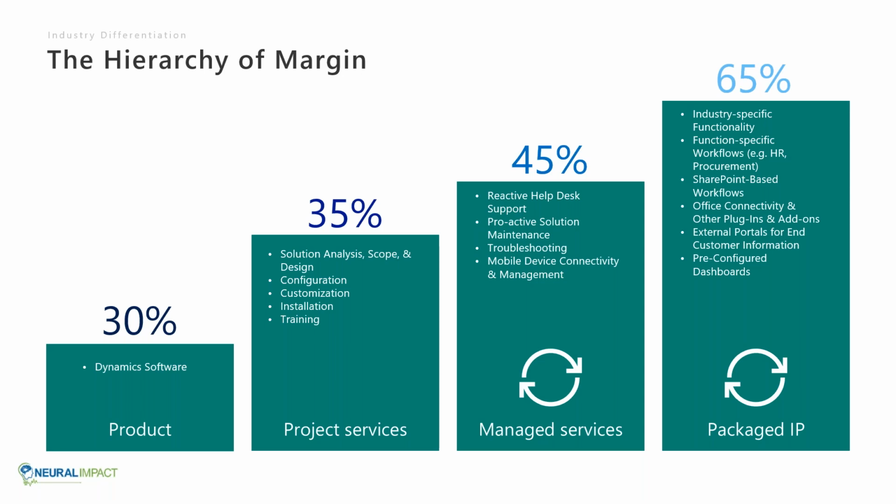But project services deliver higher margins, on average in the ecosystem around 35%, although this again can vary from partner to partner and region to region because they are value add. A list of some common project services are shown in this column in the slide.